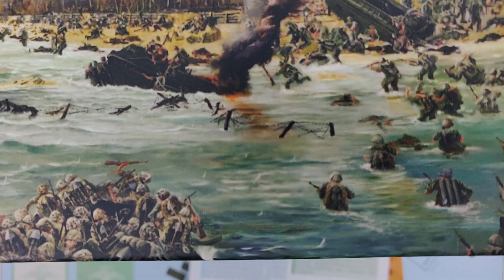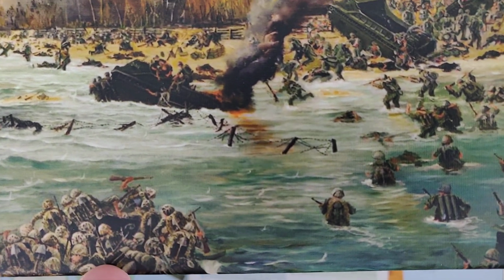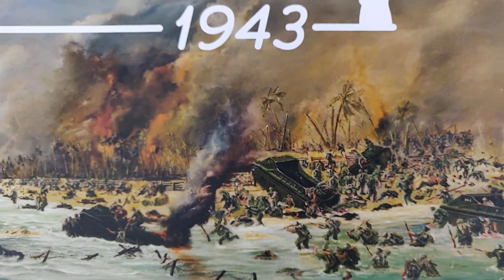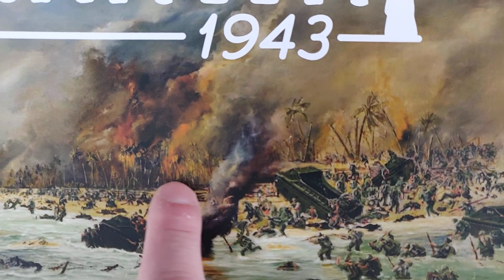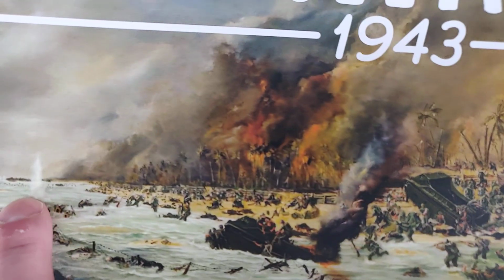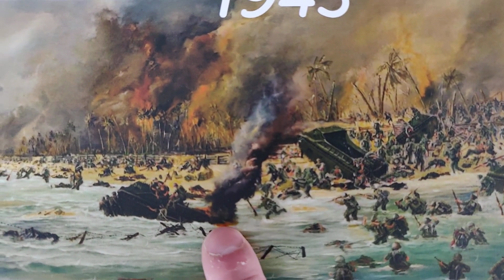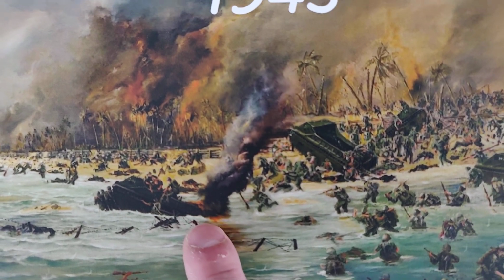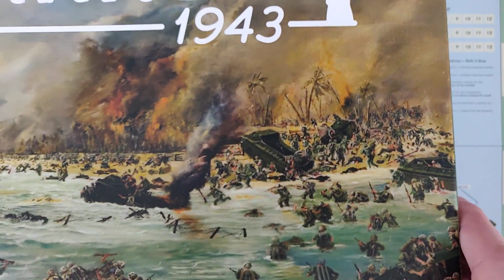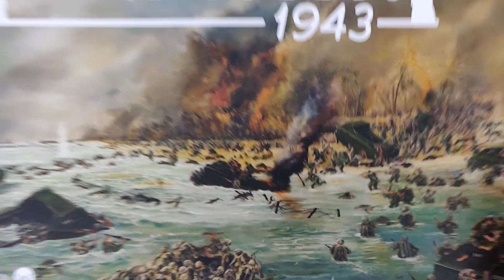And here we see some stranded marines. Not sure if they're on some kind of rock or on one of those landing crafts. And you can see the burning palm trees, soldiers rushing onto the beach. There's a mortar explosion over here, a smoking wreck. I guess one of the landing crafts took a direct hit, and there's just so much going on. But again, we have a very beautiful cover, and I appreciate beautiful covers.